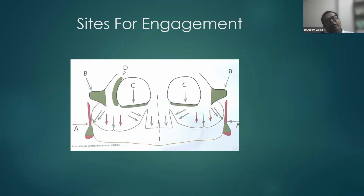And the area B that you can see is the zygomatic bone. The zygomatic bone is not a part of the maxillary bone, but it is an extension of the zygomatic process. Its origin point is in contact with the maxillary bone, and because of its close proximity and its dense cortical nature, you can generally utilize this bone to take anchorage from and load your prosthesis in cases when the maxilla and the alveolar bone is too small and when there is very high pneumatization.